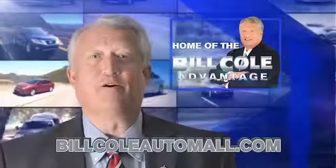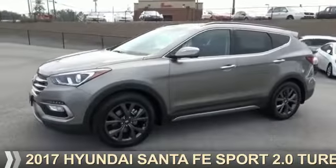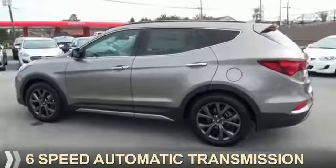Check out this vehicle from the Bill Cole Auto Mall. Presenting the 2017 Hyundai Santa Fe Sport. It's powered by a 2-liter four-cylinder engine and a 6-speed automatic transmission.